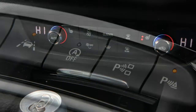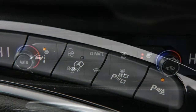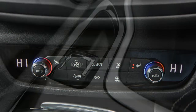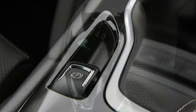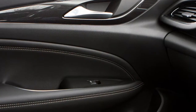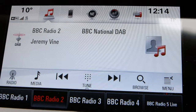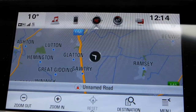Diesel engines expected to account for the majority of sales. Here is the 1.6-litre Turbo D with either 110 horsepower or 136 horsepower. While the 110 horsepower unit offers the best fuel economy and CO2 emissions, it doesn't look particularly inspiring in terms of performance. We've driven the top-of-the-line diesel, a 2.0-litre unit with 170 horsepower carried over from the last car, and were impressed by its punchy mid-range performance.